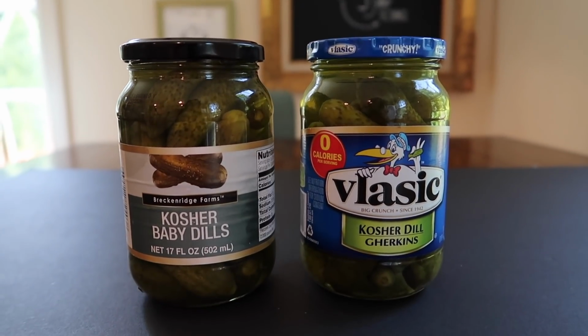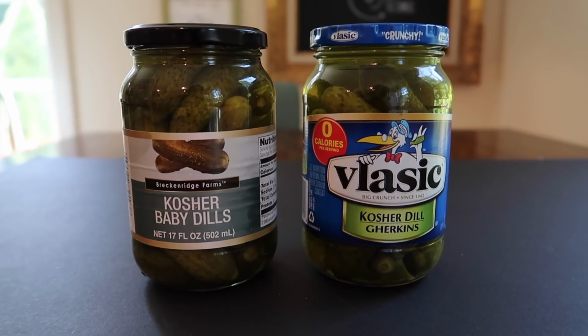Next up, a product that is very near and dear to my heart as a currently pregnant woman, and that is pickles. I'm very particular about my pickles. I always have been, even more being pregnant. We have Vlasic against these Dollar Tree kosher baby dills.